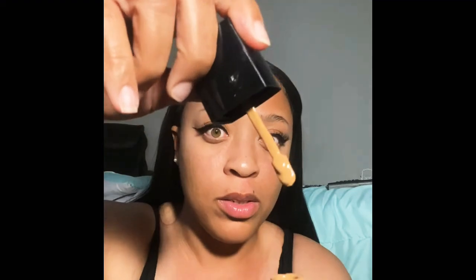You guys know this. The only thing that I don't like about this foundation, even though it is my favorite, is the smell. It smells like ink, but it's worth it, and it's buildable. So it's medium to full coverage. This is how it comes, with that little applicator. I could apply about maybe 3 to 4 coats on my face or more, and it's never too much. So it's very lightweight. It's not cakey, and I like that too.